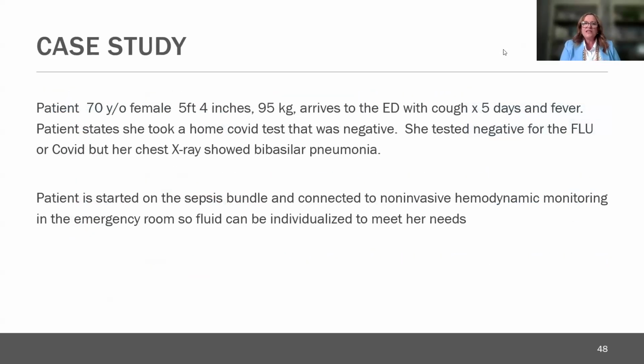So we have a 70-year-old female who comes into the emergency department with a cough and has had this cough for 5 days, associated also with a fever. Patient states she took a home COVID test and it was negative. She tested negative for the flu and the COVID test in the emergency department, but her chest x-ray did come back as a bibasilar pneumonia.